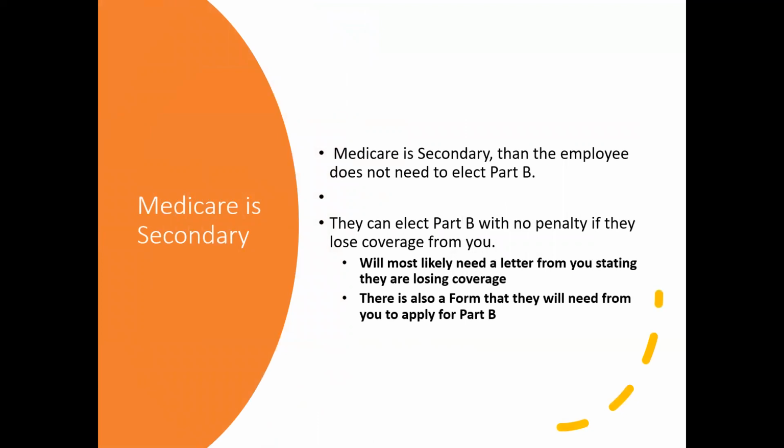And a lot of times they just don't know. People don't think about it. As a COBRA rule, you have to offer it to them, and they just take it. It's not anything that's in that COBRA notice.